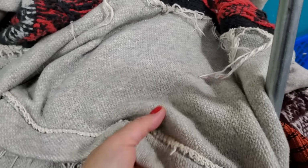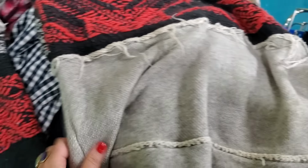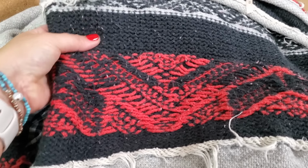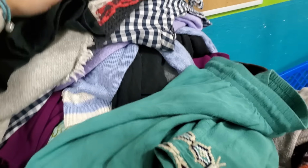It also has a spot, so I just have to decide. I mean, this looks like it'll come right out, actually. It's just a little... So it needs a stain treat. All this is normal, the fray. But then it also needs a sweater shave. But it's so cool, right? I'm gonna kick myself later. Look at all this. All right, I gotta start sorting through this.